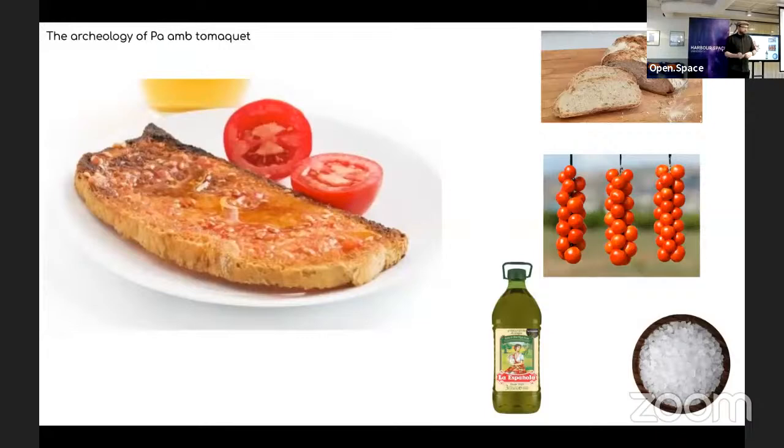But these specific tomatoes, I don't know the name in English, the tomàquet de penjar, like the hanging tomatoes, have been bred selectively to last a really long time hanging. So they don't like to be sitting on the counter because they will start to go bad. But if you hang them, they will last much longer than any other tomato. They're selectively bred to penjar, to hang.